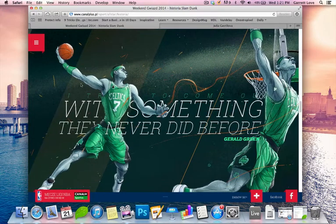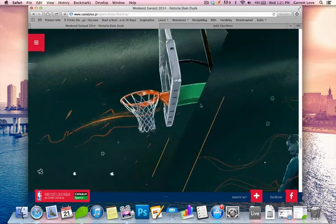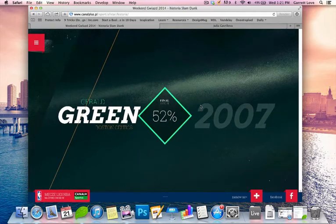For example, they have this illustration of him going up to dunk a basketball. But here some of the text is behind him and some of the text is in front of him, as you can see here in the bottom part. And you keep on going, and it just gets more and more interesting, and it tells a story, and as he goes along, it's all about the story as he goes up for the dunk.